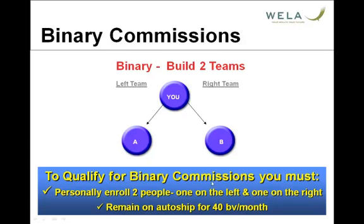So to qualify for a binary commission, you must personally enroll two people, one on the left and one on the right. Doesn't have to be right under you, doesn't matter where they are, and you have to remain on auto ship for 40 bonus volume points per month, which one bottle of Slimberry for $49.95 will satisfy that commission. That's your only requirement in this program. One bottle a month, $49.95.